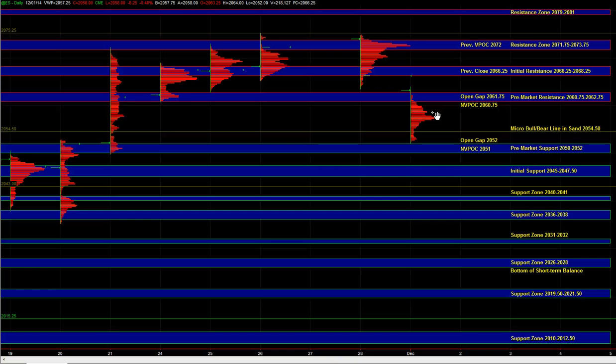Let's just see if the buyers really step in this morning, and let's see what kind of reaction we get at the resistance zones, and we will take it from there.